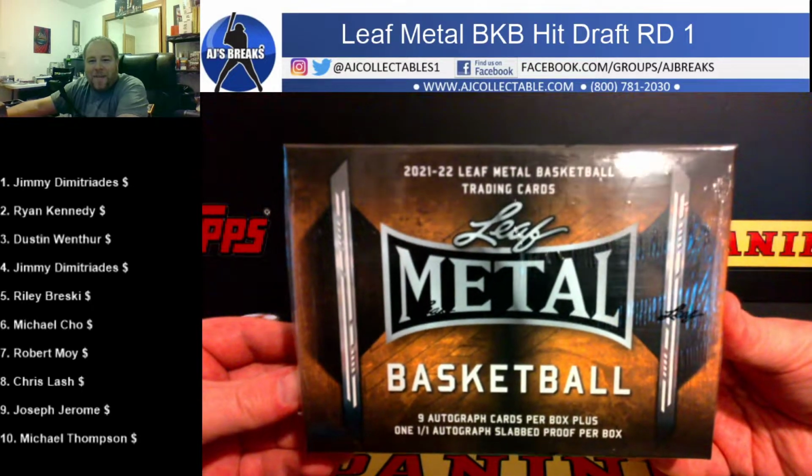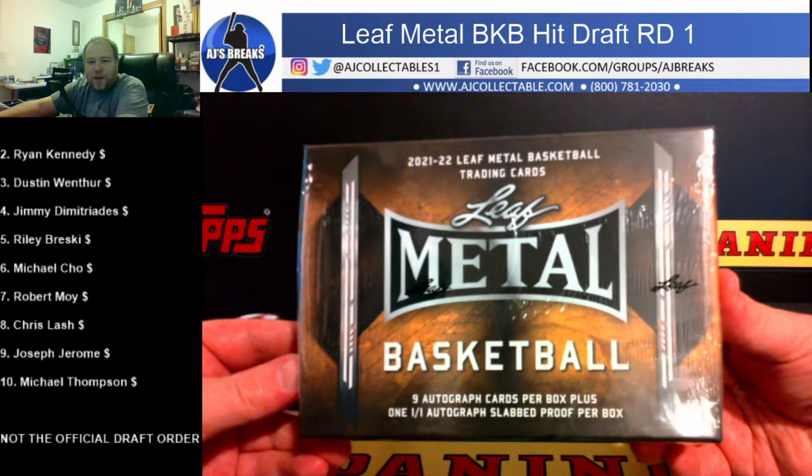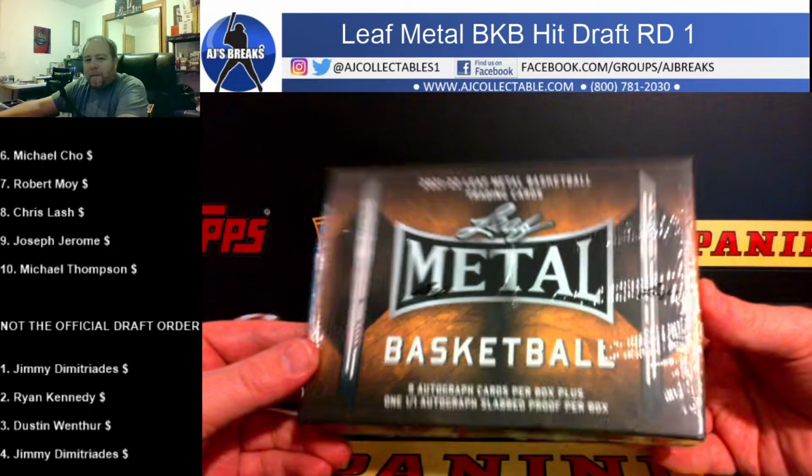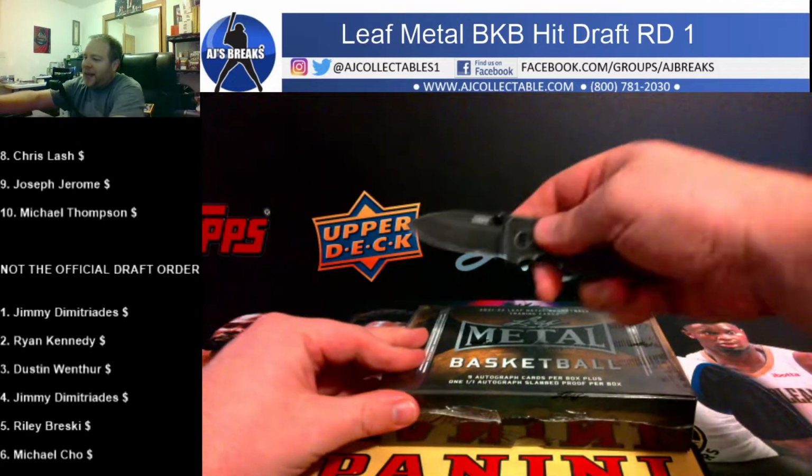We got a Leaf Metal Basketball. Nine autograph cards per box, plus one of one autograph slab proof per box. Let's see what we got.